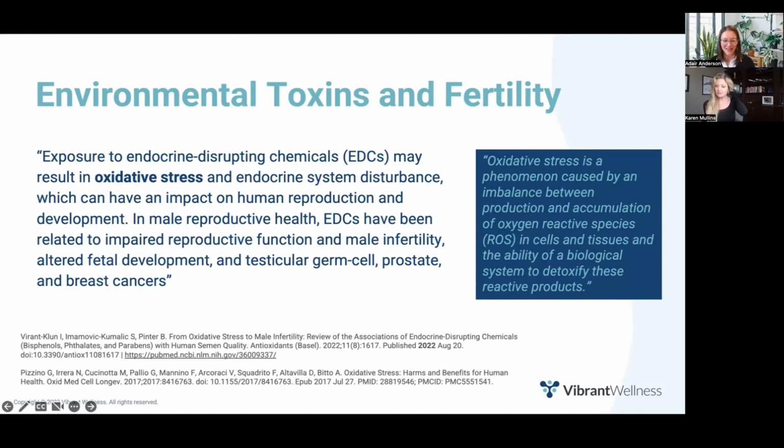So to quote the article here, oxidative stress is a phenomenon caused by an imbalance between the production and accumulation of these reactive oxygen species, basically like free radicals in the cells and tissues, and the ability of the biological system to detoxify these products. So it's really a balancing act.